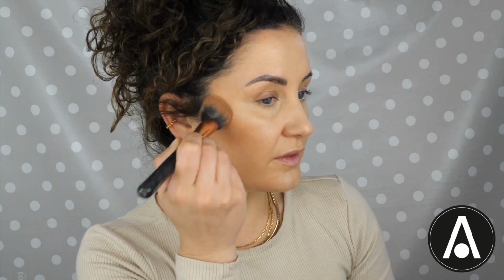Pop a little bit onto my brush, and I'm just going to place it in the areas that I want it with my brush. So I'm tapping it in. I don't want this right under my cheekbone. I actually kind of want it slightly up onto my cheeks. Keeping it high enough. Bringing it into the temples. Don't worry if it looks a little bit harsh at this point. We are going to use our sponge to blend it in, and then I'm going to work it back into the hairline.